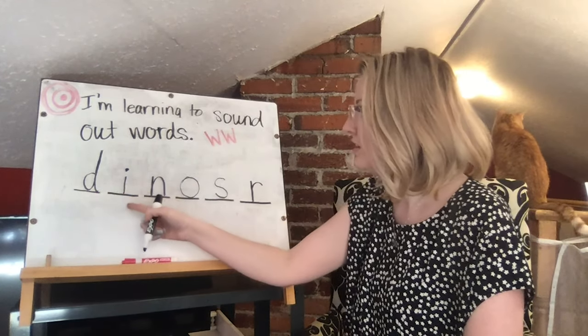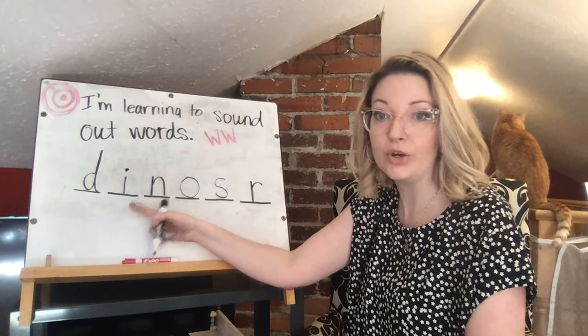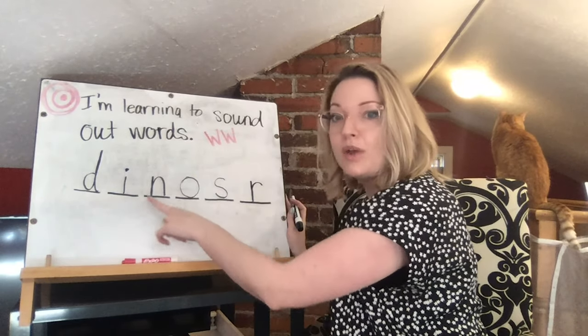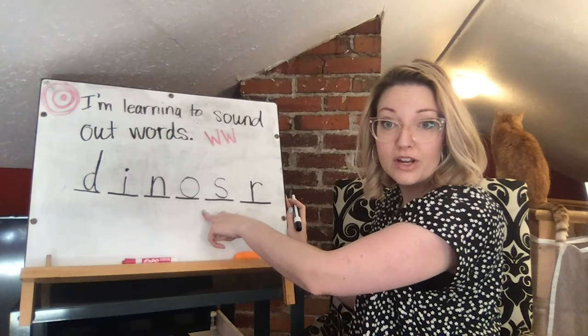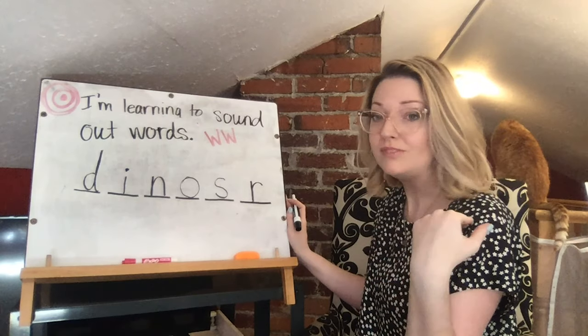And then we wrote down the letters and the sounds that each of those letters made inside the word, going back and making sure we used our fingers as we pointed and read each sound. So let's go back and reread our learning target. I'm learning to, your turn, sound out words.